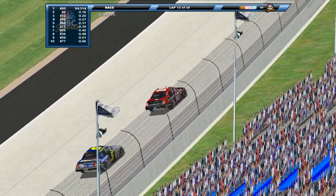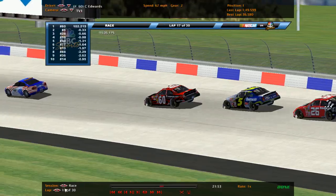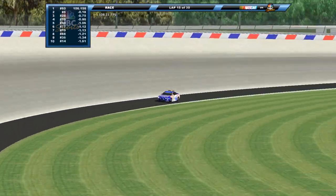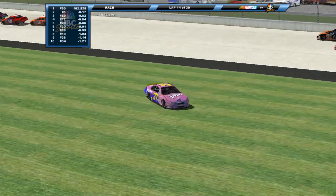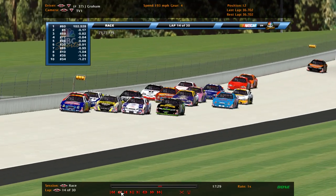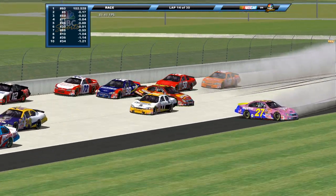Here we go. Green flag's back in the air. And let's jump through. And we got yet another caution here. Let's see what it's for this time. It's the 27. And multiple others. The 37 of John Graham. The 27 of Casey Atwood.